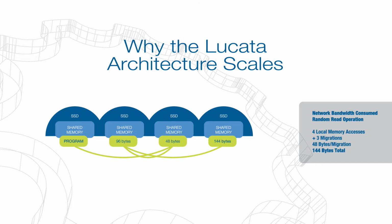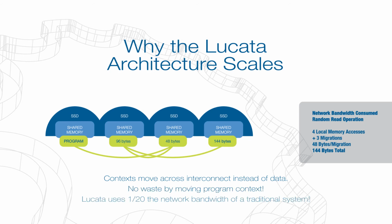and consume only 48 bytes per packet over the network. No data is moved at all. The result is better usage of the network, coupled with high-performance random reads and indexed queries. The key advantages are that tiny program contexts move across the interconnect instead of large data chunks. There are no wasted bytes moving program context, and Lucata uses 1/20th the network bandwidth of a traditional system.